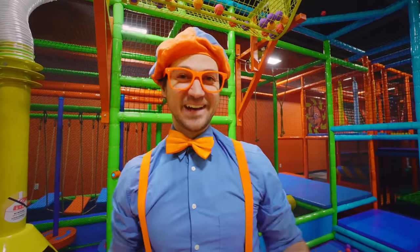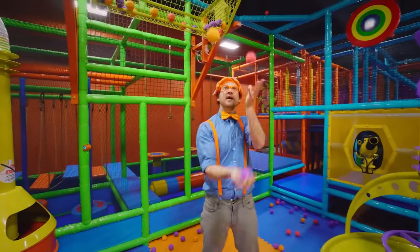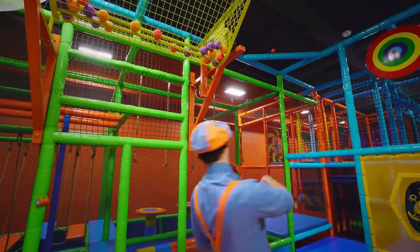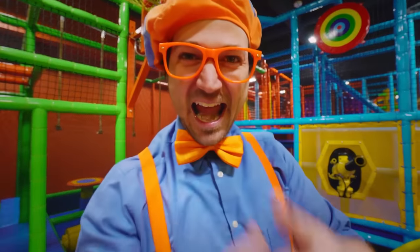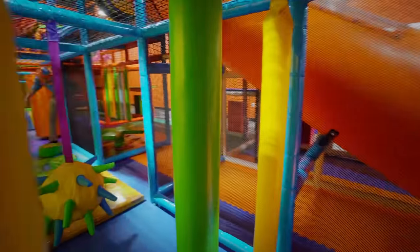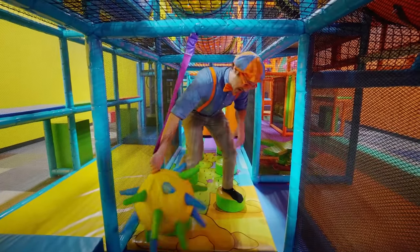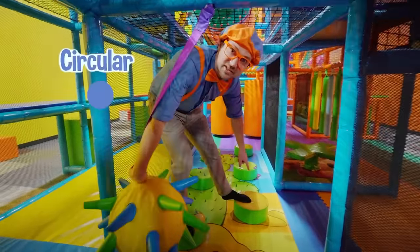Whoa, and you know what I can do with three balls. Yeah, here we go. Whoa, whoa, whoa! Yeah! Whoa! Hey, check it out. I'm balancing on these circular things.